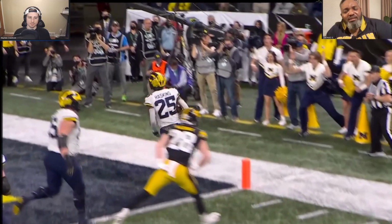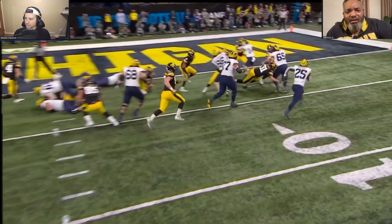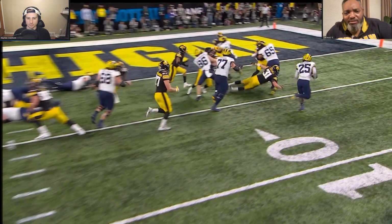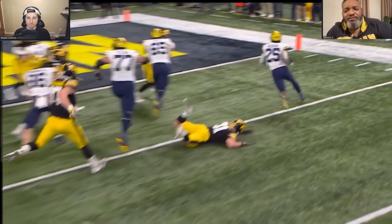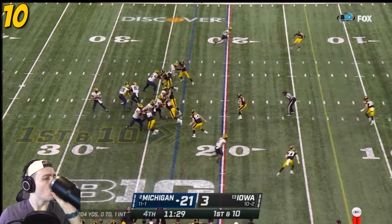Yeah, absolutely. And I want to say this was the combination of a 10-play drive where we racked up like 82 yards on this series. So hats off to the offense. Yeah, 100%. 23. Here comes a blitz.